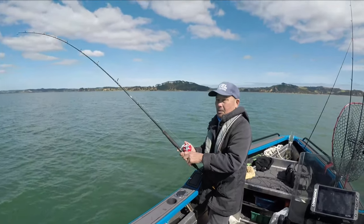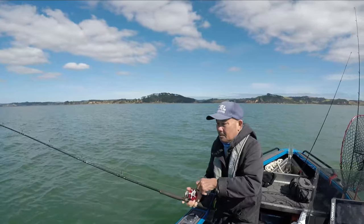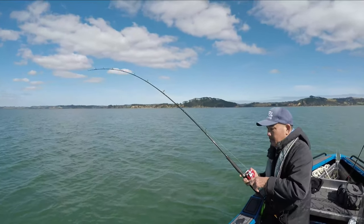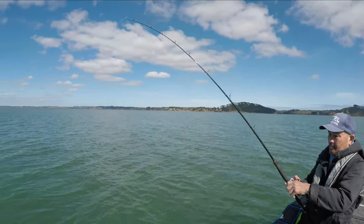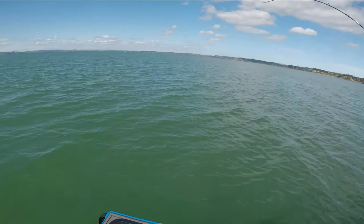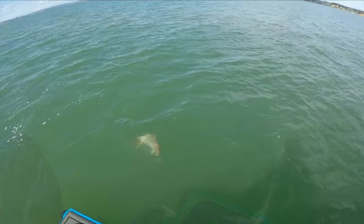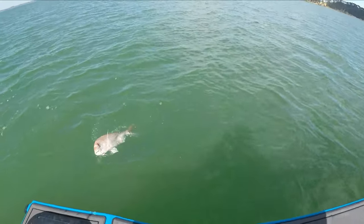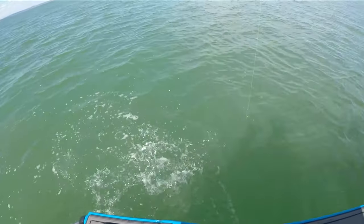Yeah. I thought it was a little kawa. I think they might have been fighting over it. The snapper grabbed it. Pierre hooked up again. Another snapper. We're hoping that it hasn't swallowed it and we can let her go. Gonna let this fella go. Yep. We're just trying for a couple of gurnard here.